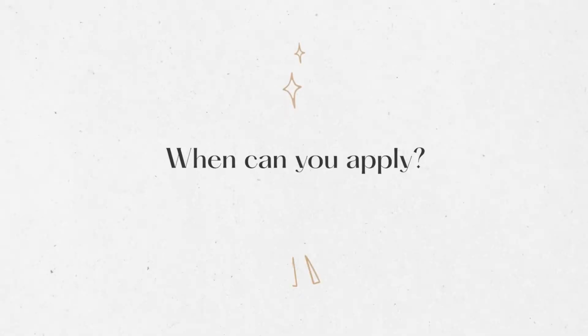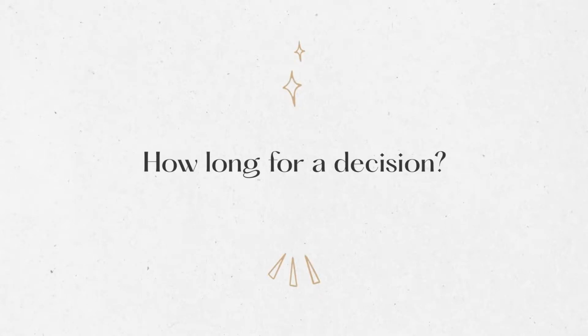Now, say you meet those requirements, you're the right age, you're the right nationality, and you are able to prove that you have a certain amount of savings. The next question is, when can you apply? The earliest you can apply for this particular visa is up to 6 months prior to your intended travel date. Now, once you've applied, you've proved your identity, you've submitted all the documents, and you are waiting, typically they say it can take about 3 weeks for a decision. However, that does change quite a bit.